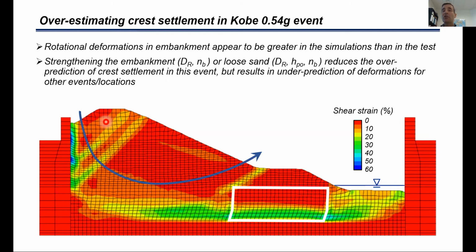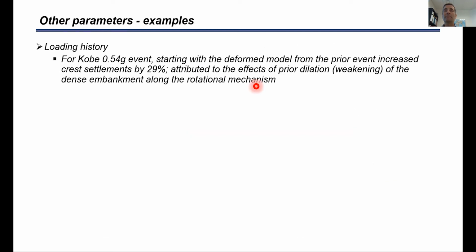So we tried to look at whether we could reduce that, and the answer is yes, you could, reasonably to a degree. We looked at strengthening the embankment, either by making it denser, given some uncertainty in how dense it was actually placed, or by changing the parameters describing the dilation angle that you get out of the model. If we do that for either the embankment or the loose sand, we can reduce crest settlements and get them to agree better with the measurements. But the reality is, if you do that, you're going to underpredict the deformations down at the berm and in other locations. So there was no one set of reasonable variations that was going to get both of these behaviors bang on. There really was no one issue going on. It's just a limitation in the modeling.